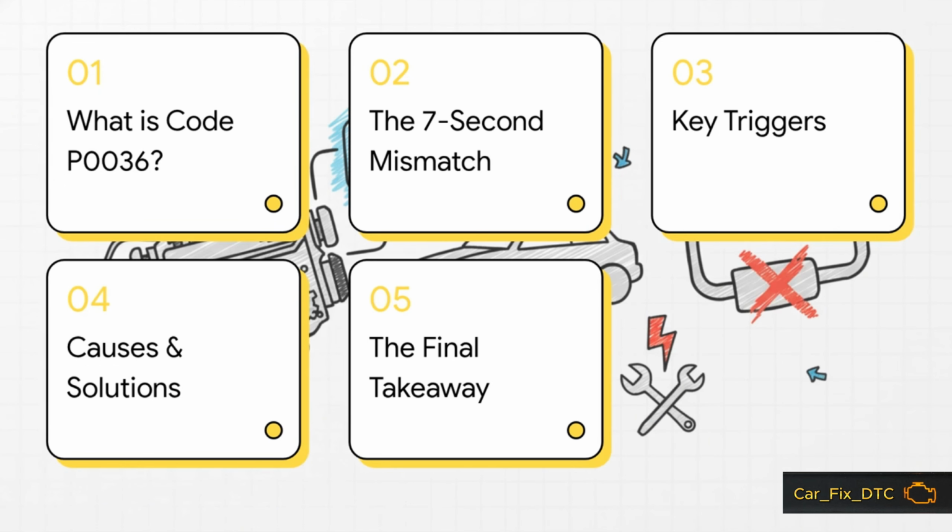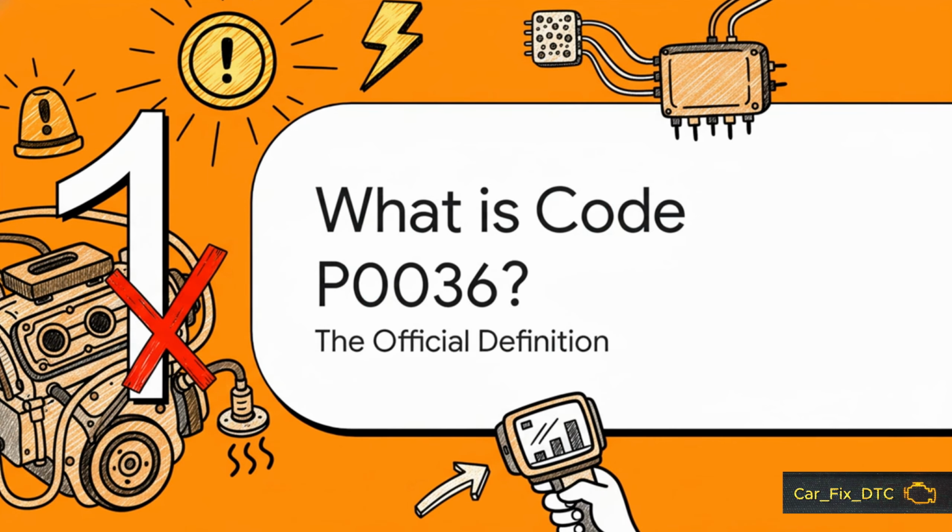Here's our game plan. First, we'll break down what code P0036 actually is. Then we'll get into something called the 7-second mismatch. That's the key to how this whole thing gets triggered. After that, we'll look at the specific conditions that cause the code, the most common fixes, and we'll wrap it all up with the one big thing you need to remember. All right, let's dive right in.